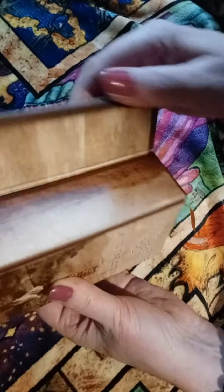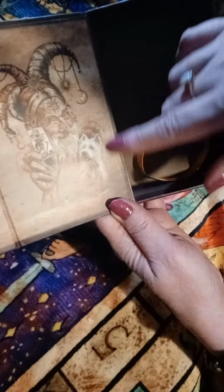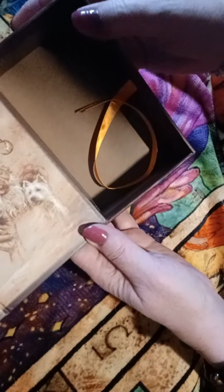It comes in a nice, quality, sturdy box with a magnetic closure and a nice ribbon to help you pull the cards out. There's this cool picture here of the full image that is on the deck as well.